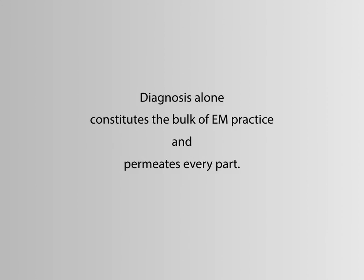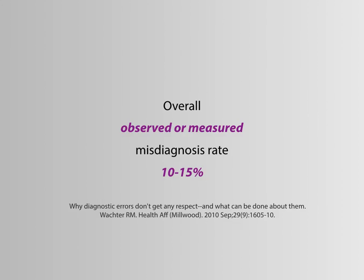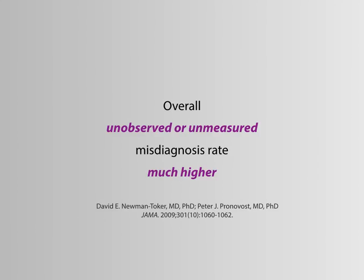Diagnosis alone constitutes the bulk of EM practice and permeates every part of it. Misdiagnosis is surprisingly common. Per numerous studies, the overall observed or measured misdiagnosis rate is about 10 to 15%. And as explained in this article, the unobserved, unmeasured rate is surely much higher.